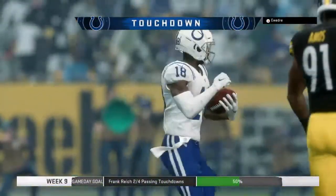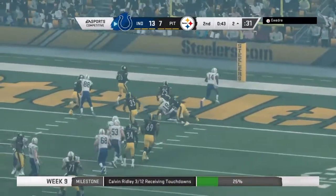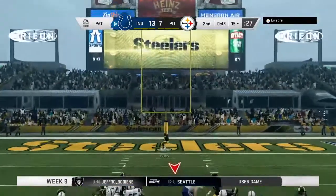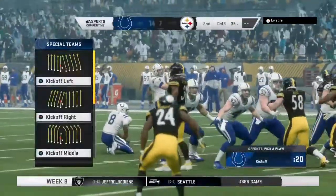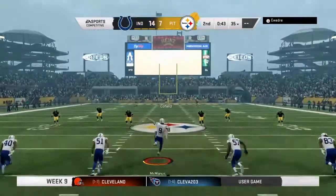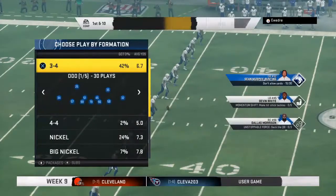Touchdown, Indianapolis. Calvin Ridley, his 3rd touchdown now on the year. And the Colts have taken the lead. Now McManus to tack on the extra point. And he's got it. It's now a 14-7 ball game. After the touchdown, here's McManus now to kick it away. And this will not be returnable. It's out of the back of the end zone for a touchback.